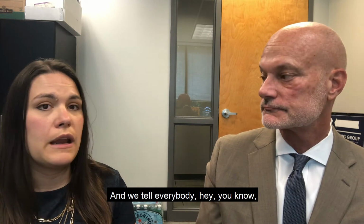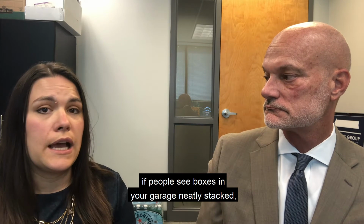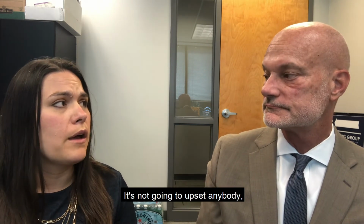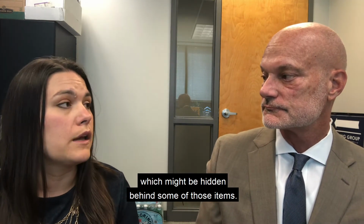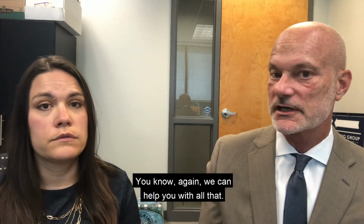And we tell everybody, hey, if people see boxes in your garage neatly stacked or in your closets, they know you're moving. It's not going to upset anybody, but it's going to help them really see the best features of your house, which might be hidden behind some of those items. So the whole declutter thing, getting it ready, staging it, again, we can help you with all that.